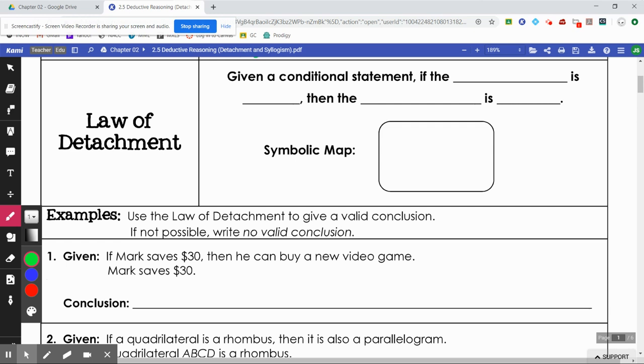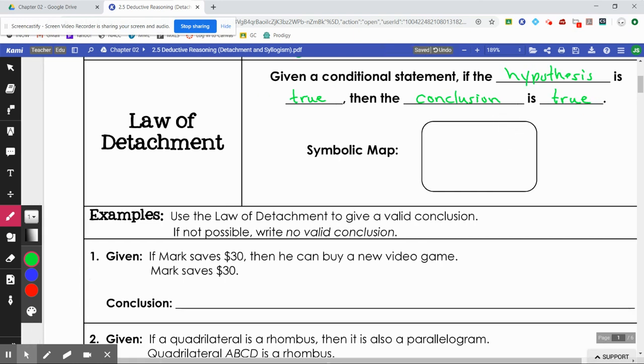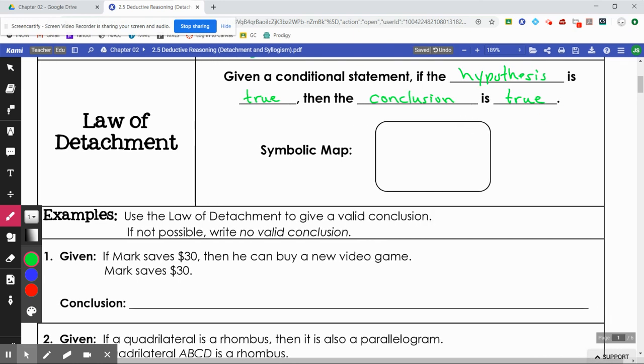But the law of detachment says, given a conditional statement, if the hypothesis is true, then the conclusion is true. Okay. If we know that a conditional statement is a true conditional statement.